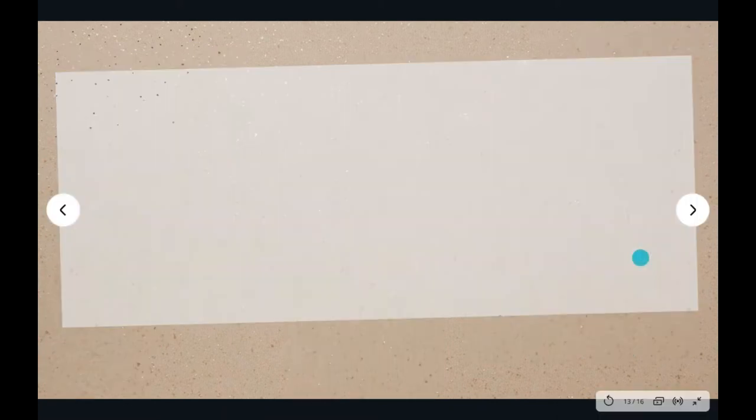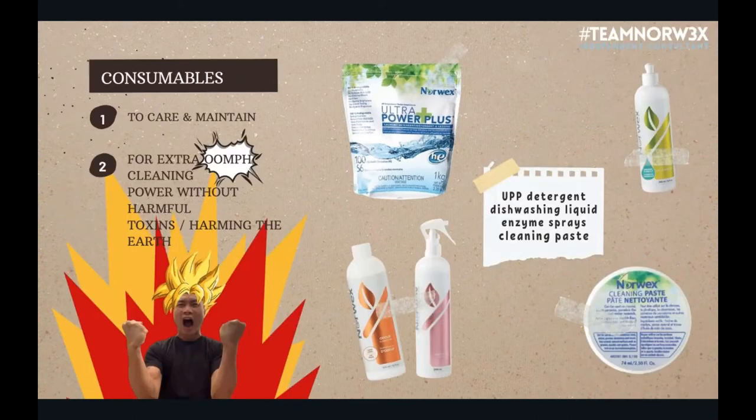Let's see what's next on the slide. So consumables. These are the products that I use on pretty much a regular basis, right? Over here, you've got our UPP. This is our detergent, and it's not just a detergent, right?